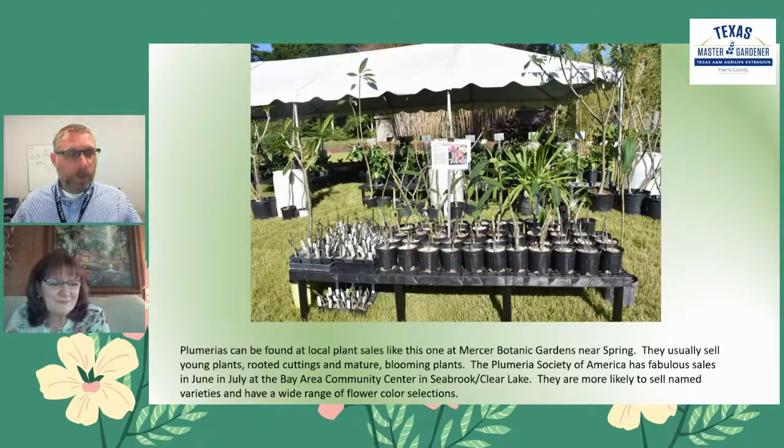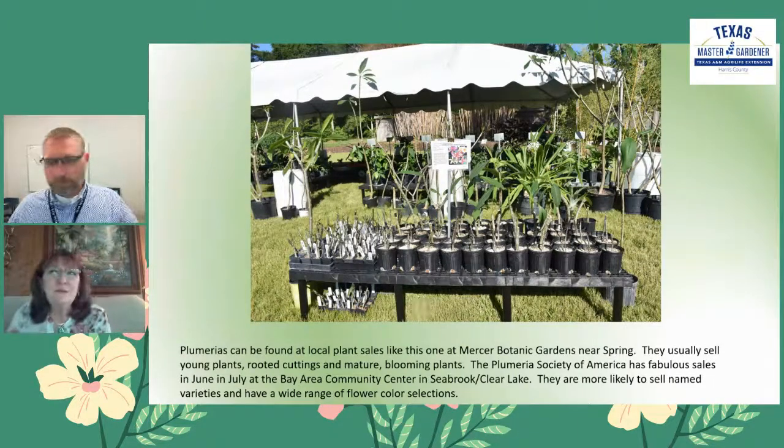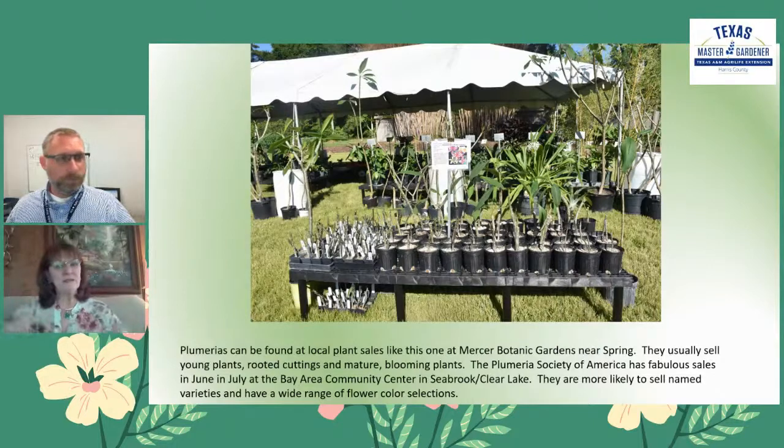And then what is the best time to root cuttings? Now is the absolute best time because in the springtime and early summer, the air temperature is warm, the soil temperatures are warm, and it gives that cutting a chance to root and grow, and it gives a chance to the plumeria tree to heal. So now is a great time.